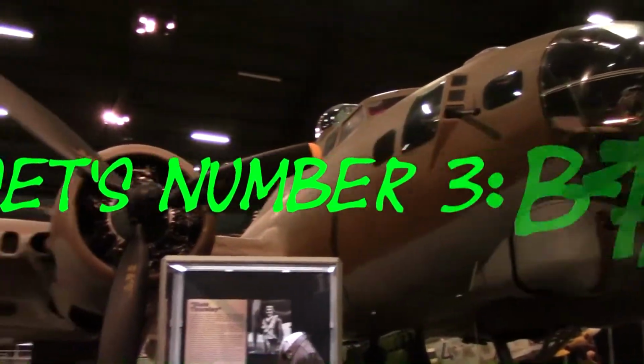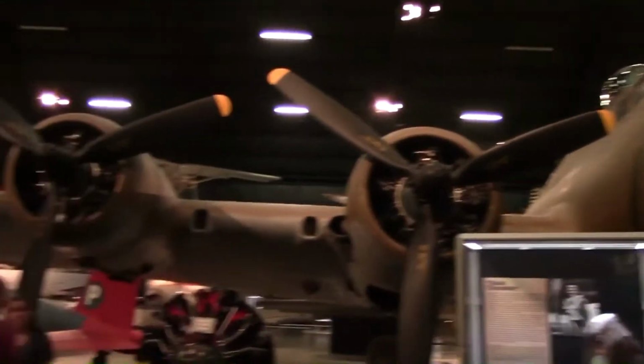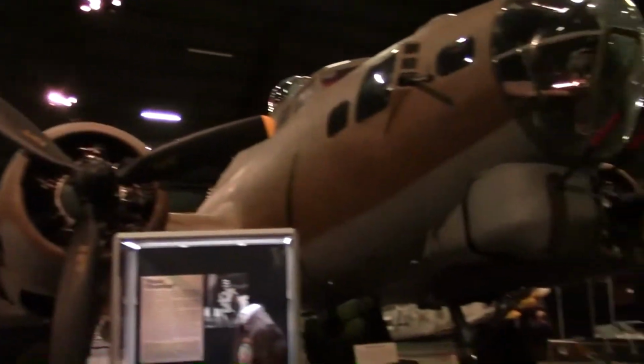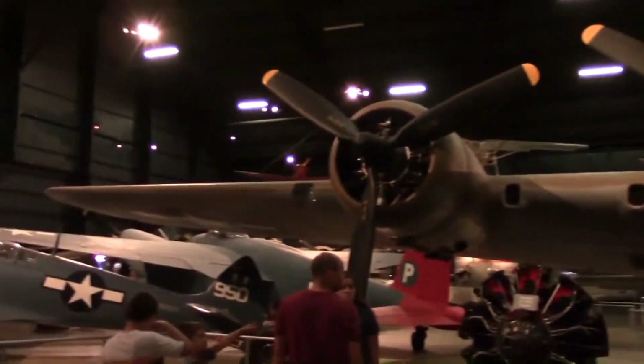Number 3 would have to be a B-17. Again, I've seen so many B-17s in war movies. To me, I always thought the B-17 was one of the coolest planes that flew in World War II. I would love to see one fly one of these days.